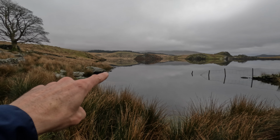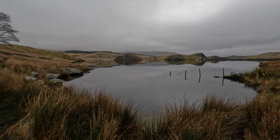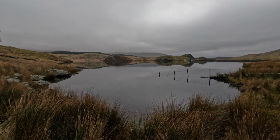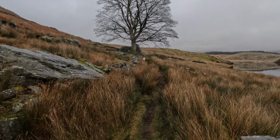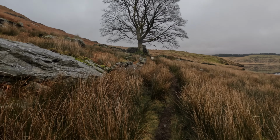And some of these actually look nicer, these stones over here. But I may come back and shoot it. I may. Oh, I think I'm going to have a bit of a standoff with the sheep. Oh, winner.